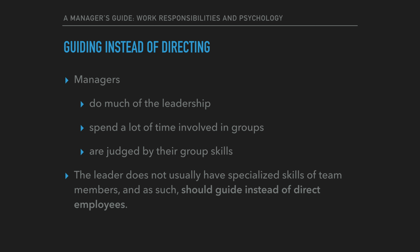Most people assume that managers work mostly with one-to-one relationships or with individuals. In fact, managers spend a lot of time involved in groups, and thus having group skills is seen to be of critical importance, and actually, it has become the standard by which managers are now judged.